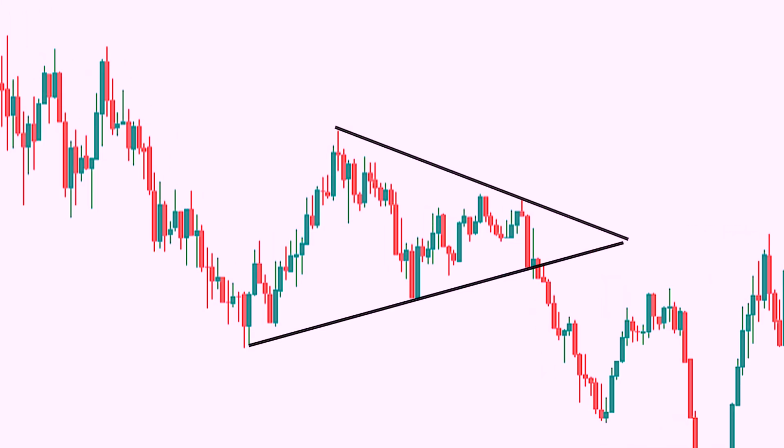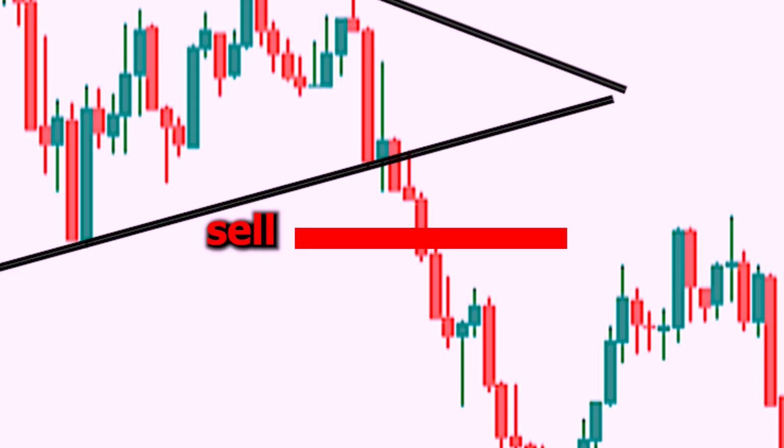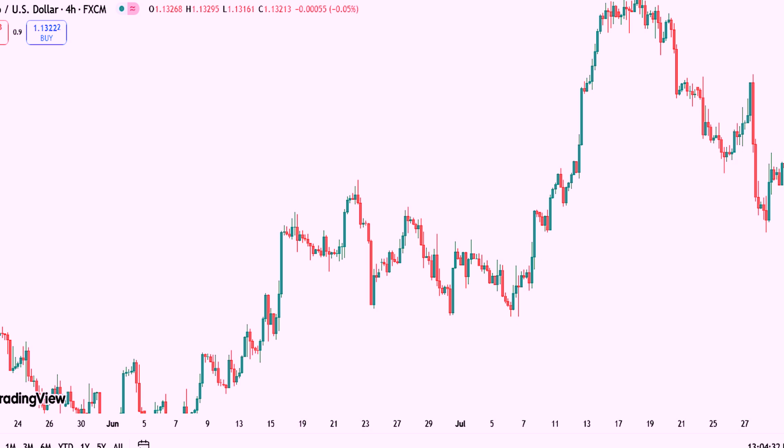In a downtrend, similarly, if you see a compression like this, it is a descending triangle pattern, and it's more likely to break downward, letting you enter a sell trade with it. The next pattern is the falling wedge in an uptrend. This pattern, like the triangle, is a continuation pattern.